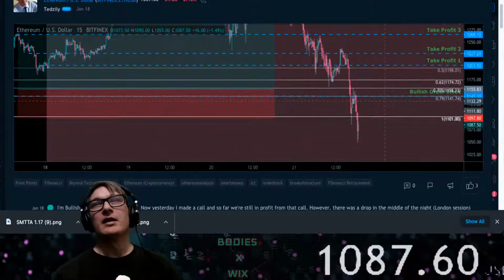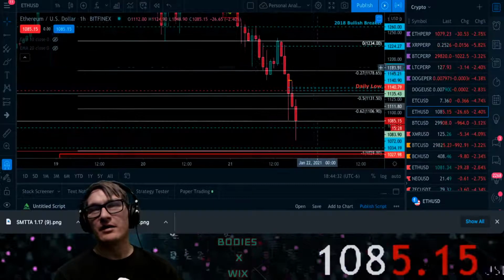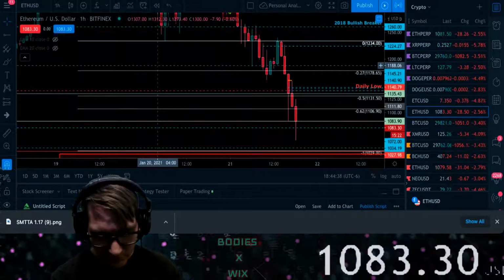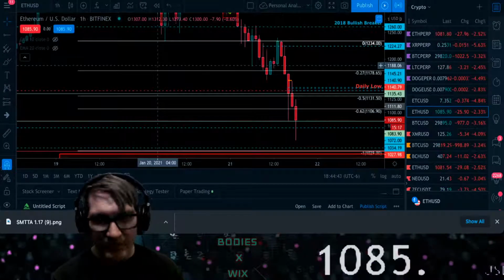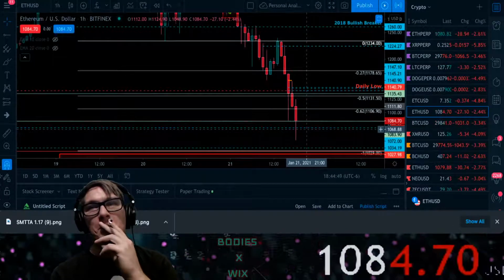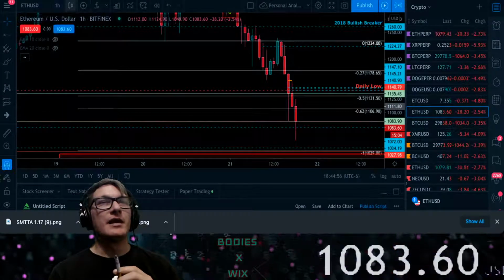So now on Ethereum, we are just waiting to see. It looks like it might have hit the bottom. I don't know. I don't trust it. I don't trust it. Why? Because there's a spike right down here. I'm in the hour.